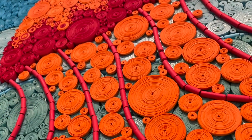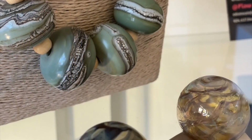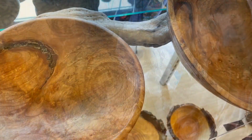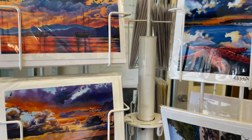We have anything from paintings to photography. We have paper quilling, sculpture, pottery, jewelry. We have some First Nations carvings. We have enameling. We have woodworking. There's just something for everyone. A lot of people come in here just for a mood lift.